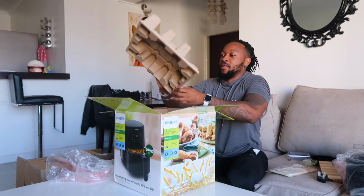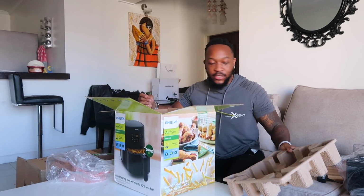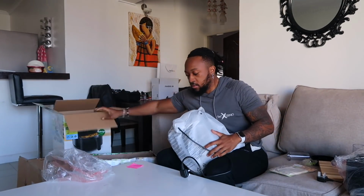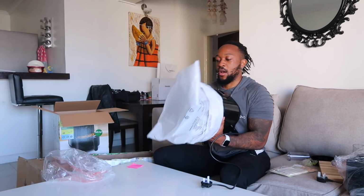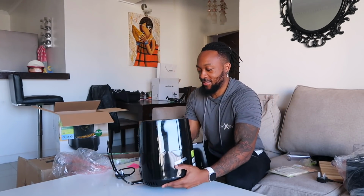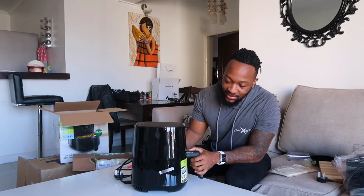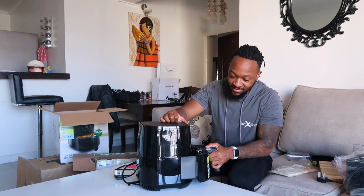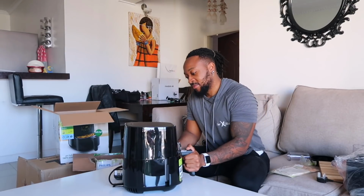Whoever reads manuals, I'm a handyman. Go straight to the point. Oh, wow. This looks nice. Ready for this? This is gonna make cooking way easier, way faster, way tastier, way healthier. I can't wait. So I'm gonna put this to the test.